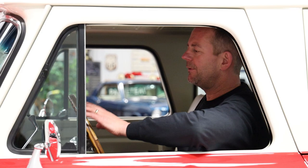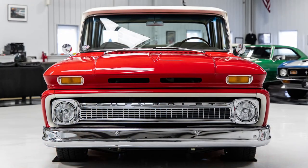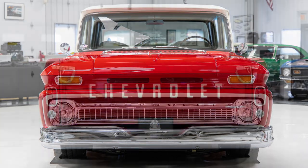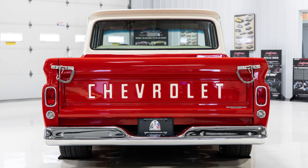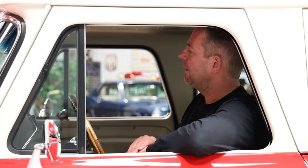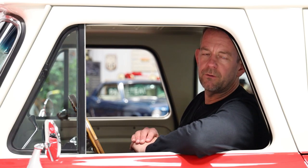I can tell you that in all of the years that I've been collecting cars, we're hovering around that 800 collector car mark that we've had and that we've sold. I have never owned anything like this truck that I'm sitting in here today. Matter of fact, I've never even seen one. I've seen a few crew cabs that were customized, but nothing that was done back in 1965 like this truck. So I am super, super proud to present this.